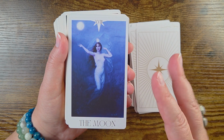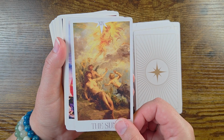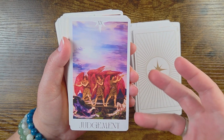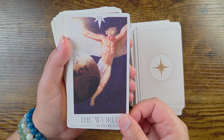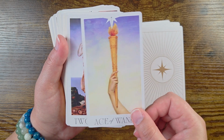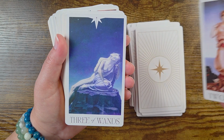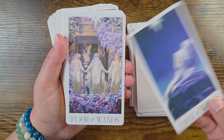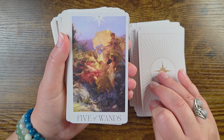I am already loving the depictions here, the art that was chosen. This is definitely one of those aesthetic decks, and if you are somebody who does specific workings with your deities, this might be one of those decks to use for ritualistic purposes. The vibe is, as they say, immaculate.